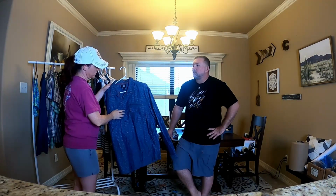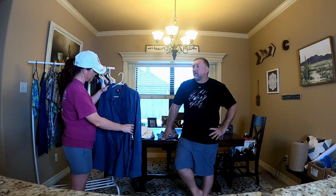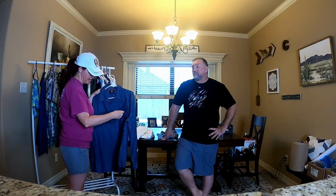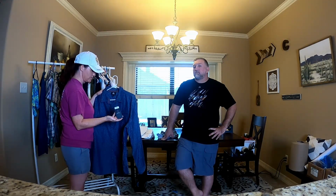This is Rockin' Republic. It's not a great brand. I bought a few pair of jeans from them a while back, and they're still listed. But these are men's shirts, and they're size 2XL. It has the tag on it still. So it was originally priced $50.